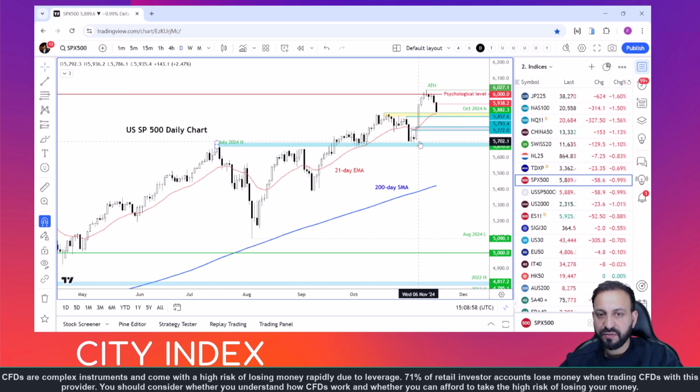The line in the sand is obviously the most recent low for me right here. And if that area gives way, then we will have had our first lower low in place, making this a bearish market. But for now, we are giving the bulls the benefit of the doubt. So let's see if they will be able to defend one of these support levels.